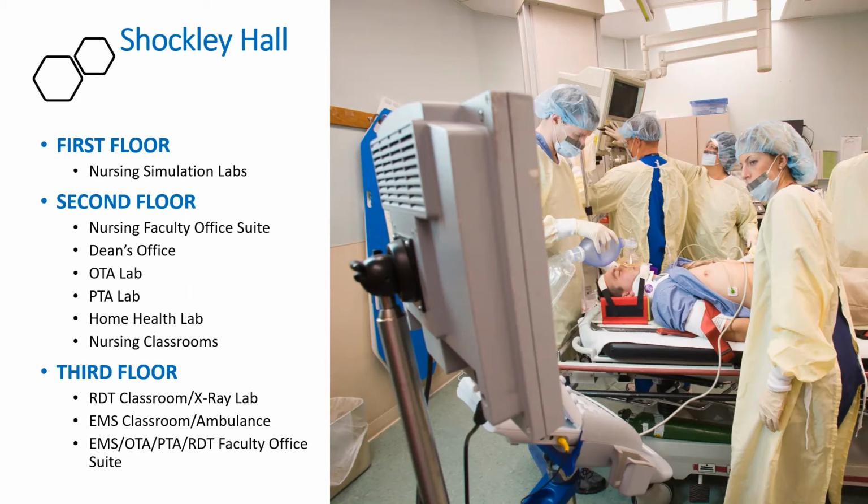We have our occupational therapy assistant lab, with all of the materials that you would find in a therapy unit at the hospital or in an outpatient center. We also have a physical therapist assistant lab, same thing. Everything from the beds, exercise equipment, exercise balls, mats, weights, ultrasound equipment, you name it.